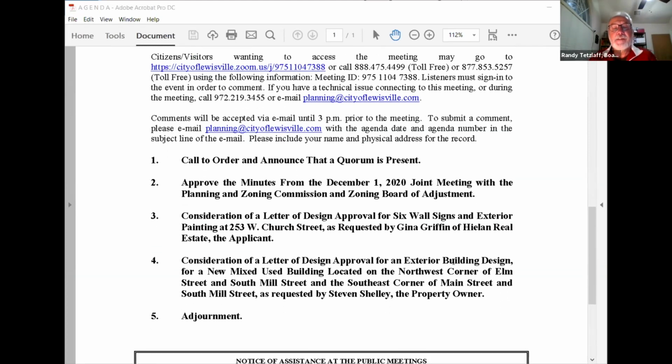Consideration of a letter of design approval for 6 wall signs and exterior painting at 253 West Church Street is requested by Gina Griffin of Highland Real Estate, the applicant. Yes, good afternoon, commissioners. Gina wanted to apologize. She had a doctor's appointment, so she's not able to be here today. But if you have any questions, I'm certainly happy to try and relay them and answer them.